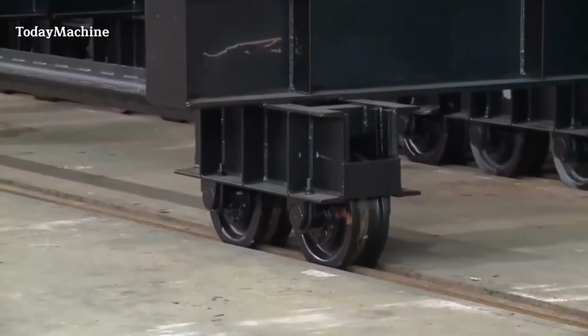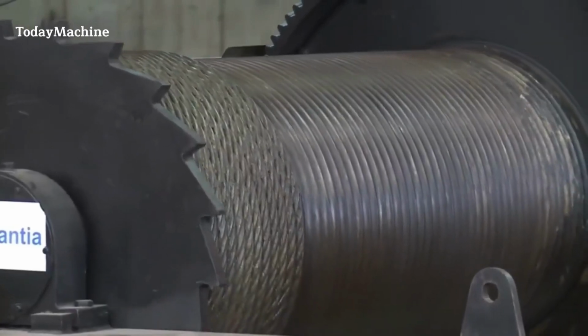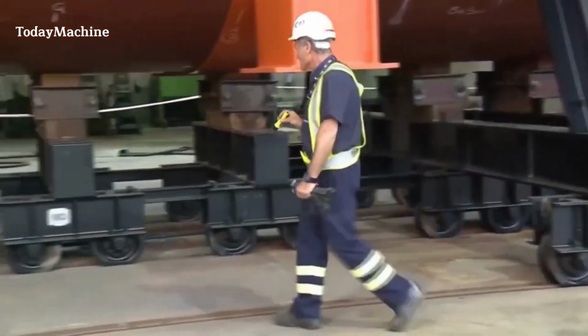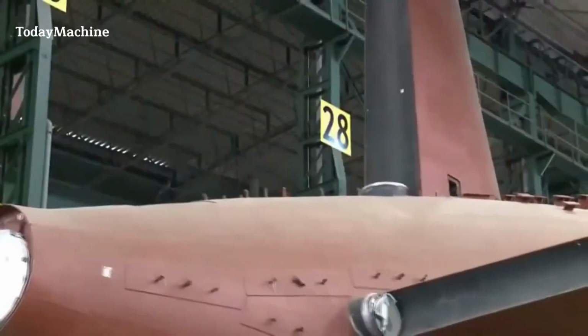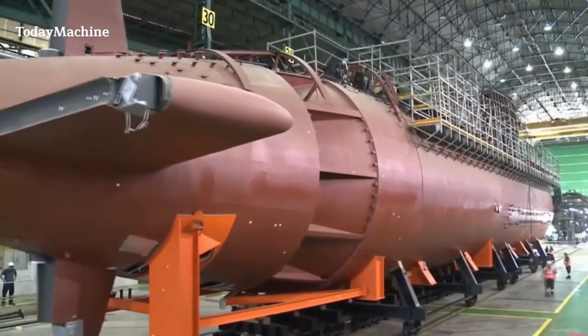Economic impact. The construction and maintenance of the S-81 submarines provide a significant economic boost to the region of Cartagena, where the Navantia shipyard is located. This project generates jobs, stimulates local economies, and supports the growth of the Spanish defense industry.